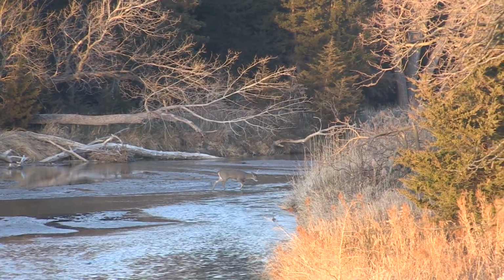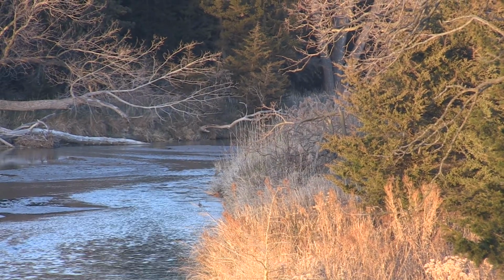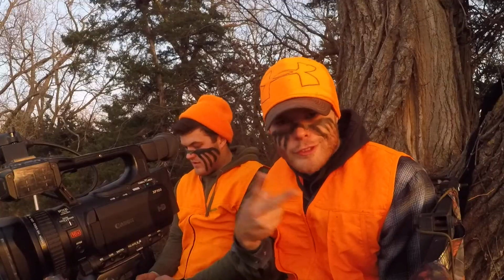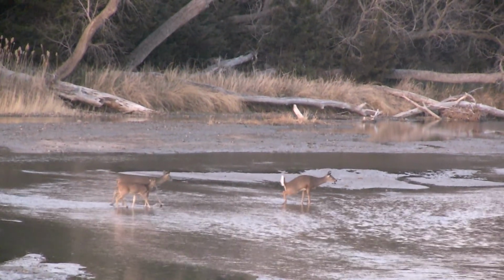He's got a small body, man. Yeah, he does. He's young. He'll be a real nice deer. Is it this one? Oh, she's taking a peek.